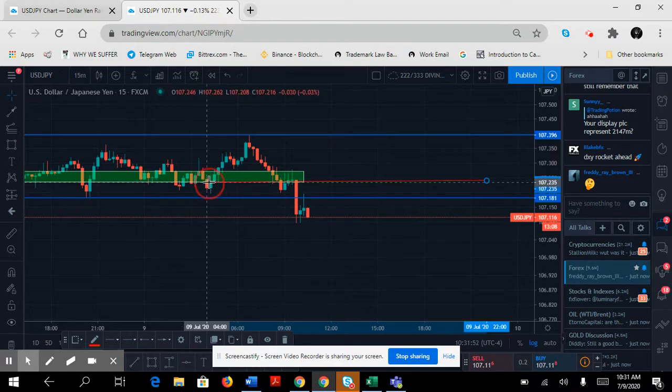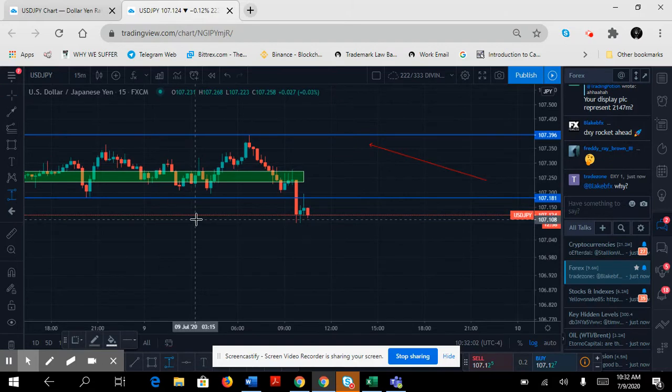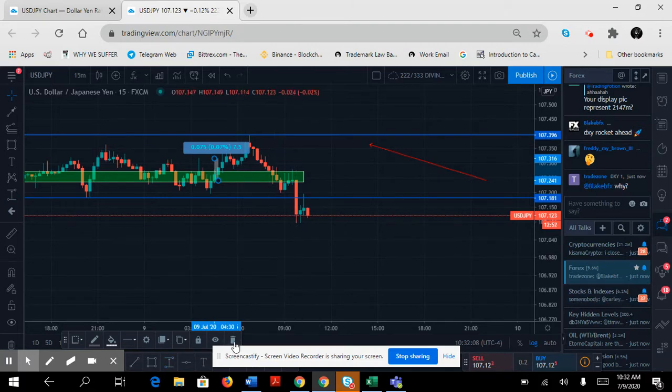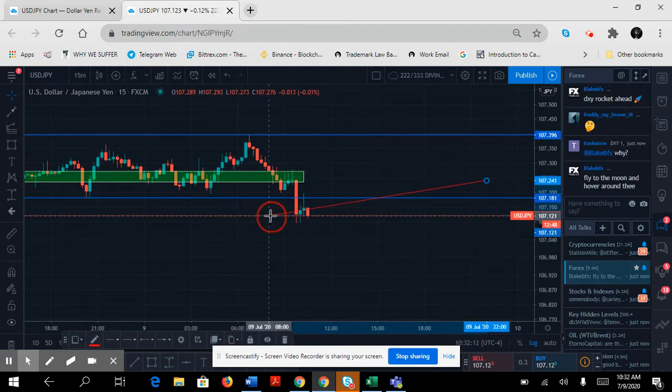If this is not defined, if it's too small, it's not worth the risk. Like this one right here, I don't think it will be really worth it, especially on a 15-minute chart. We clearly get it, but if you look left, that's not a lot of pip value there. That's only like 7 pips. That's not worth it, so I wouldn't look to take the trade.